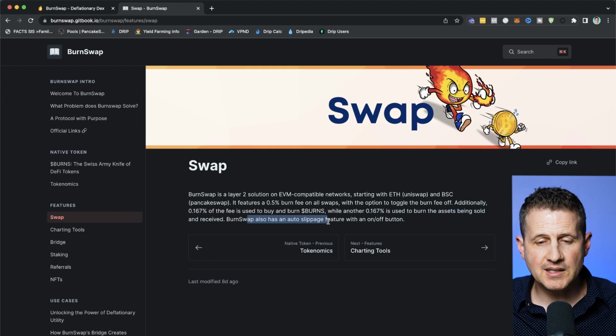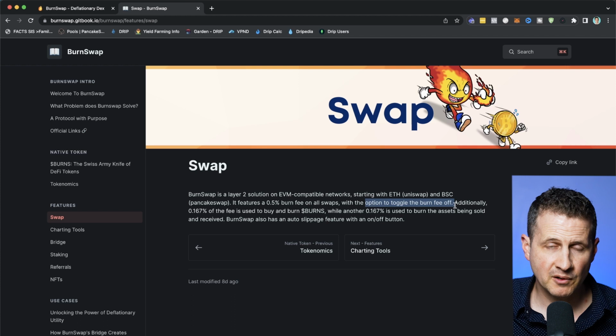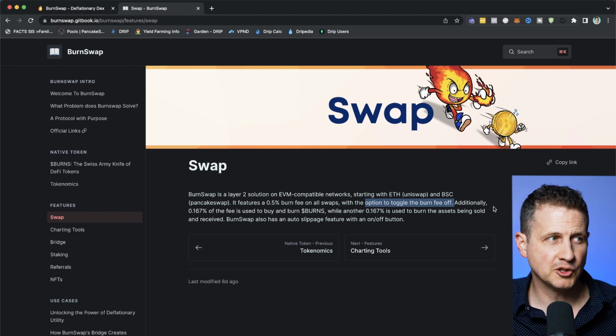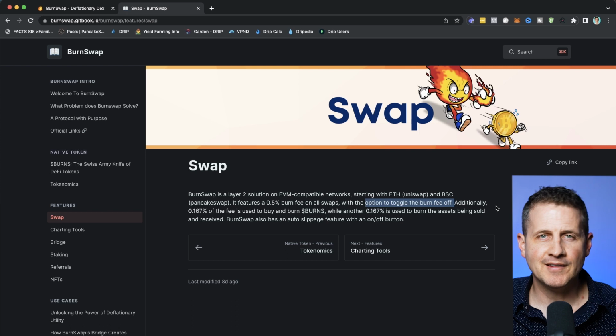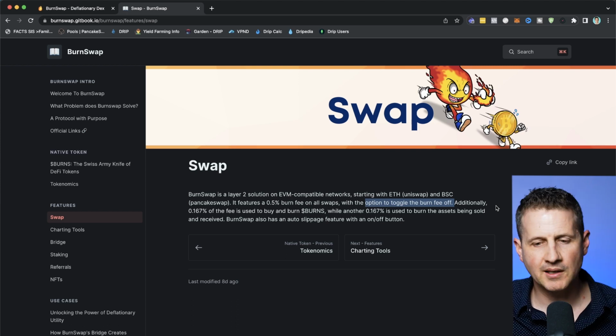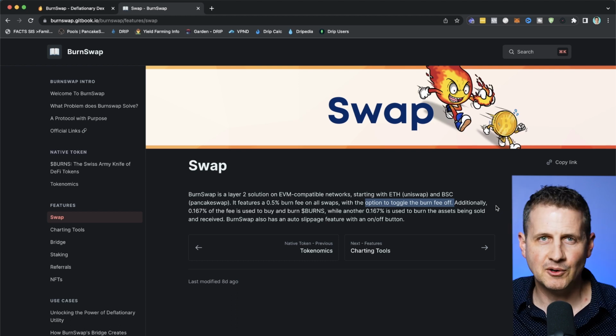Now, the really cool thing is they actually give you the option to toggle the burn fee on and off. So if you don't want to pay the burn fee, you can actually just turn it off and you can get a little bit of a cheaper transaction, or you can leave it on and actually help whatever protocol that you're participating in decrease the supply of their token. So I think having that on-off switch is really cool because some people obviously are not going to want to pay it, but other people will happily pay it if everybody's working together as a community to decrease the supply of their token.